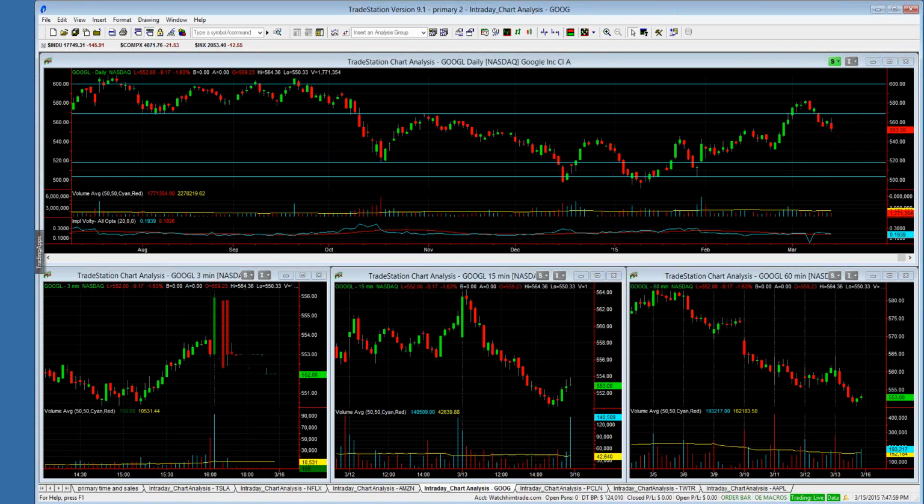But overall, don't like Google's momentum continuation prospects per se, given that she has come all the way back down to where she just was a few weeks ago.